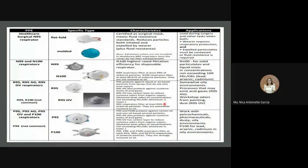So, close lang talaga po si N95 respirator or si healthcare surgical. So, ginagamit siya during surgery and other tasks when both the wearer requires respiratory protection and expelled particulates must be contained, or fluid resistance is required.